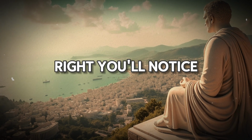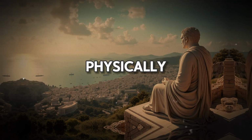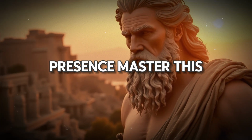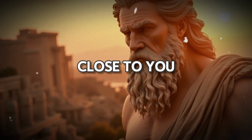And if done right, you'll notice something powerful. She leans into you, not just physically, but emotionally. Because in that moment, she doesn't just feel your hand, she feels your presence. Master this touch, and she won't just feel safe with you, she'll crave being close to you.